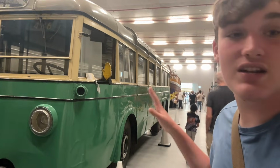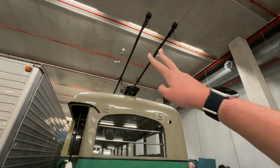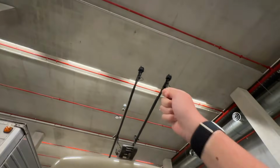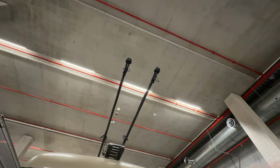So this is really cool to see here. You can see the trolley poles just up here. There were 2 of them instead of 1 for the trams, and the conductor would have a big pole. You'd grab it up there, and then you would connect these poles onto the wires that would be above the road.